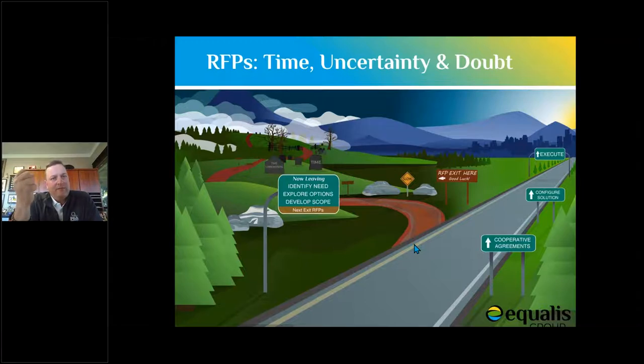And any investment of time, by definition, is time spent over here, which means it's time that you're not spending over there, right? It's an opportunity cost. And so that's one thing to consider. But the other thing I would throw out to you is, again, I mentioned, any organization buys a lot of different products and services. It is highly unlikely that there are going to be people within your organization who are experts in every single type of product and service that you buy. And so that's where the uncertainty and ultimately the doubt comes in.